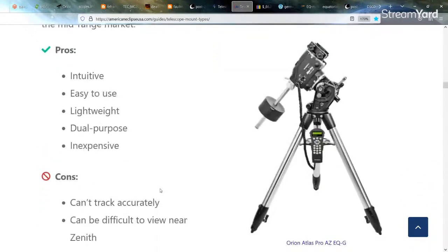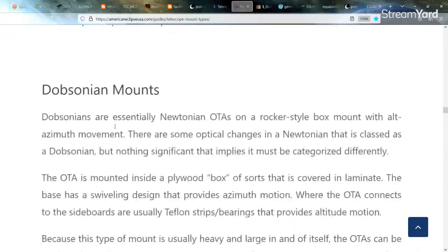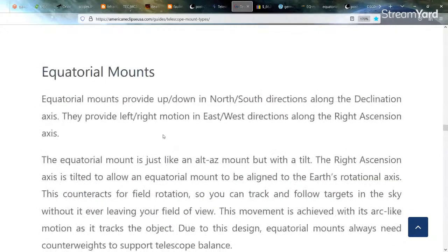Wheelie bars. I want to see wheelie bars. What I really liked about this, though, was they have kind of the main item here, a picture of it, and a list of pros as well as cons. Fork mounts, again, pros and cons. Dobsonian. I think the Dobsonians are great. It's pretty much point and shoot. Equatorial.